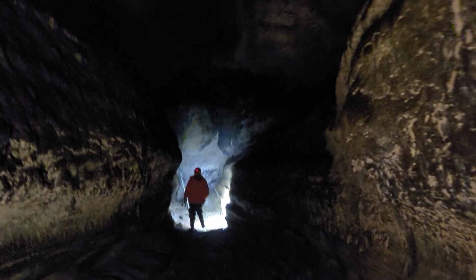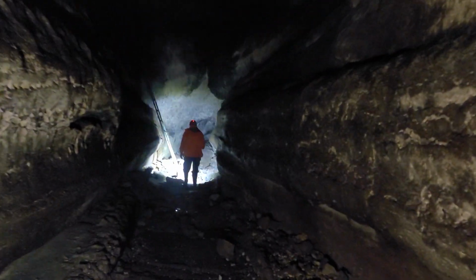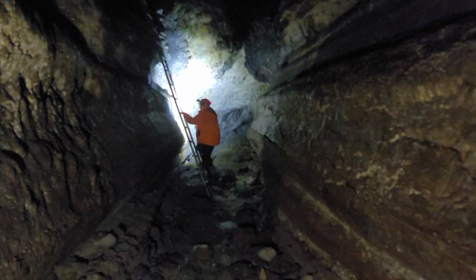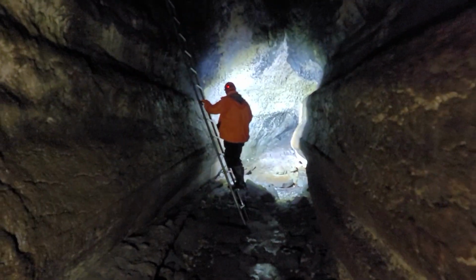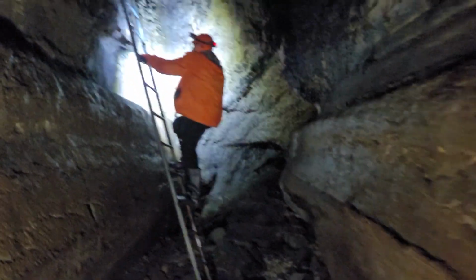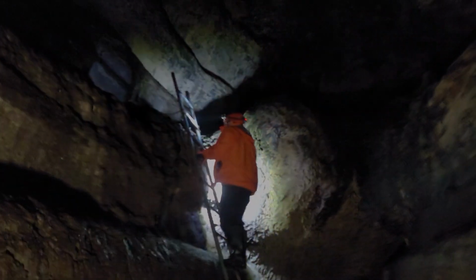You can feel the cave's draft through here, and it's quite breezy. If you had real thin, long hair, it would definitely blow it back. But I don't have hair. And that goes back a little ways there. Yeah, our hair doesn't blow in the wind.